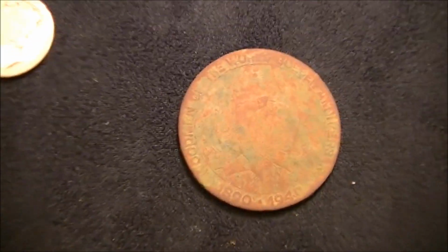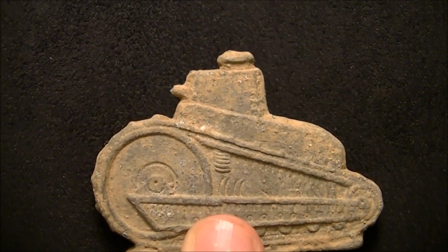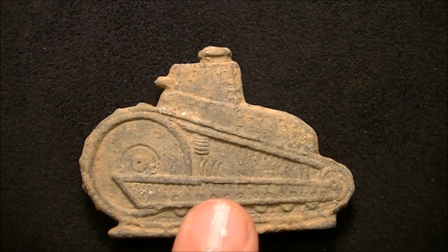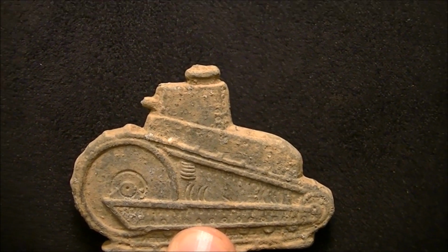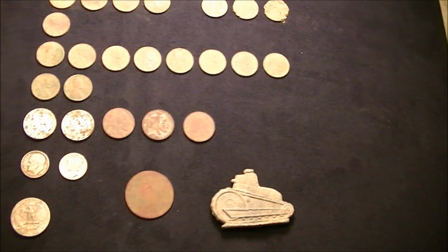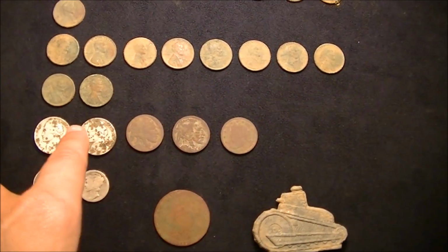And you can't forget the medallion I found for Woodman of the World, and what I would still call the best find of the day, despite all those cool coins, is that World War I tank. That is awesome. So yeah, man, I have to say this beats my yard where I found the Walking Liberty $50, just because in this lawn I got a lot of old nickels as well.